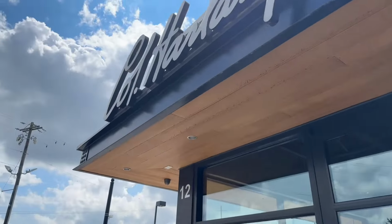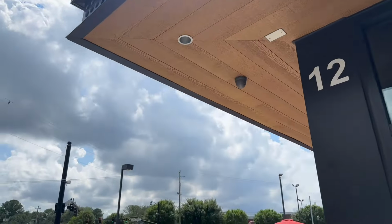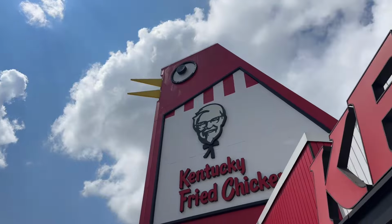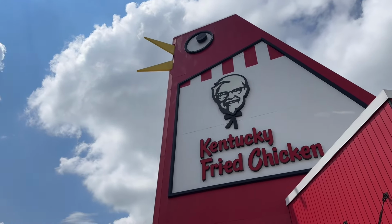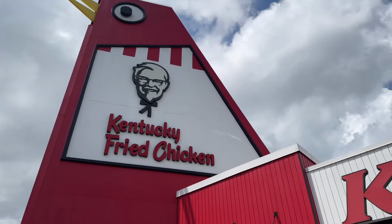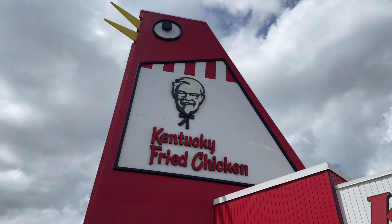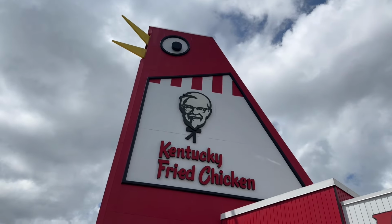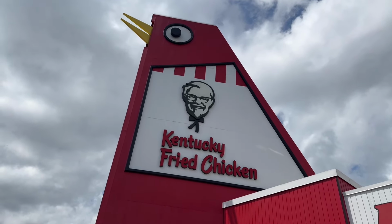Again, going from wanting to tear this down, saying we're scrapping it, we're not putting the money into fixing this, we don't care about the Big Chicken, we're just a KFC, people will eat here whether we have a big chicken or not, to then saying, okay, fine, we have to keep it, then we're going all out. We're making this the true landmark it is. We're going to represent the landmark that it is.